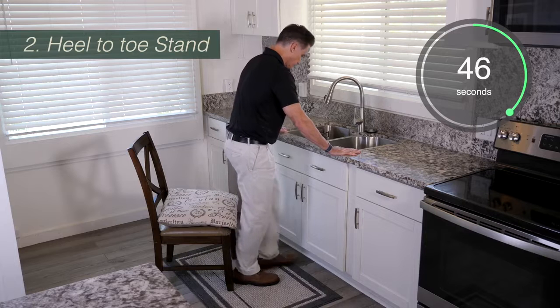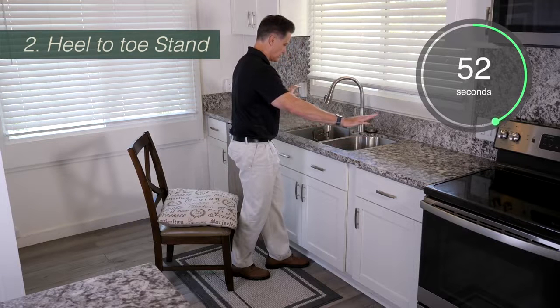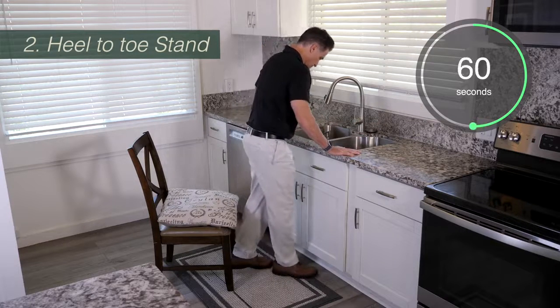The goal of this is to stand straight with one foot in front of the other, balancing on your 2 feet. Now, some people, in order to do this, are not going to be able to put one foot touching the other foot. So instead of your toe touching your heel, there can be a little bit of a gap between your toe and heel. That will make this exercise easier.